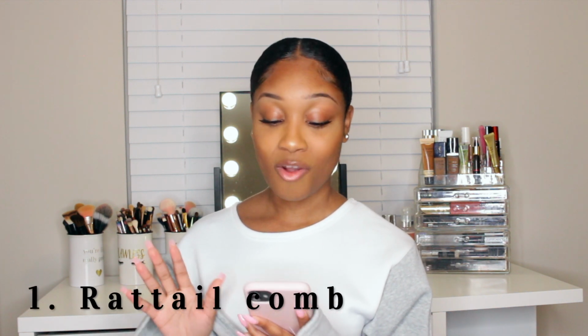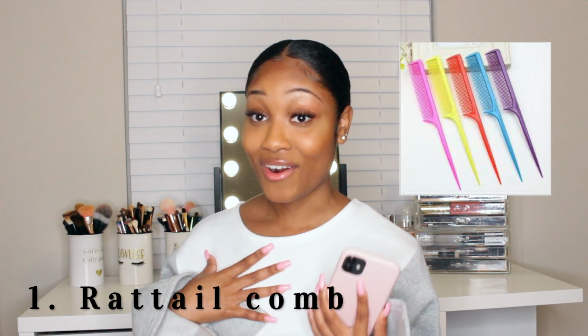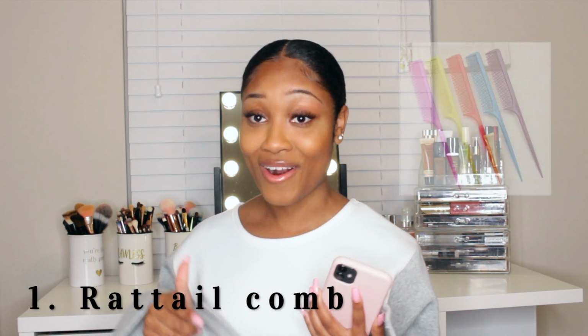No particular order here on my list, but I love Rattail combs because I really suck at parting. So comment down below if you guys suck at parting your hair, and for some reason I can never do it with a wide tooth comb, so I always have to have a Rattail comb in my stash. It's a necessity, especially when I do my middle parts, my side parts, or the little C-curve side parts. It just makes it a lot easier, especially the Rattail comb that comes with that metal handle. I love those. Okay, so you need that in your stash.